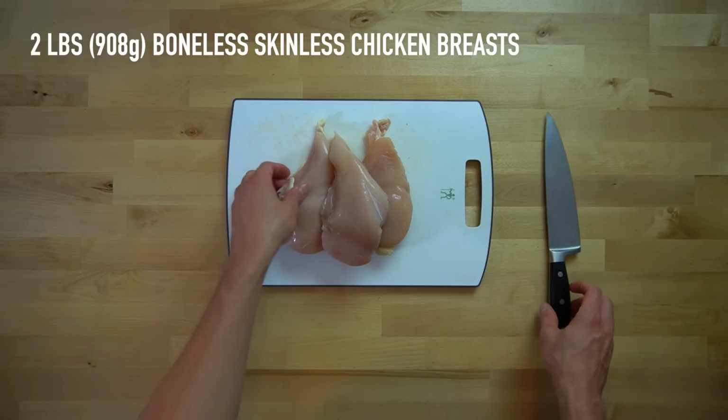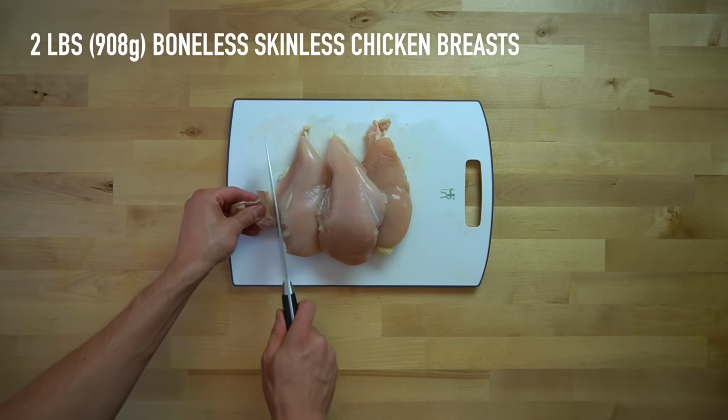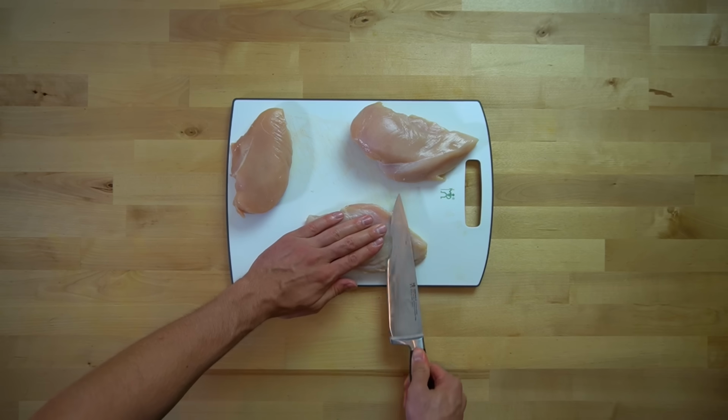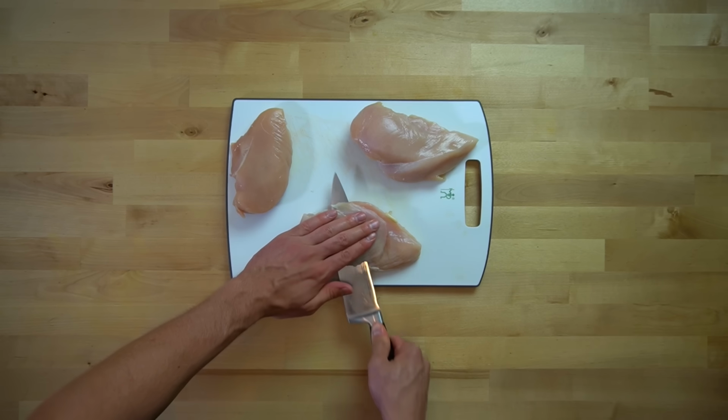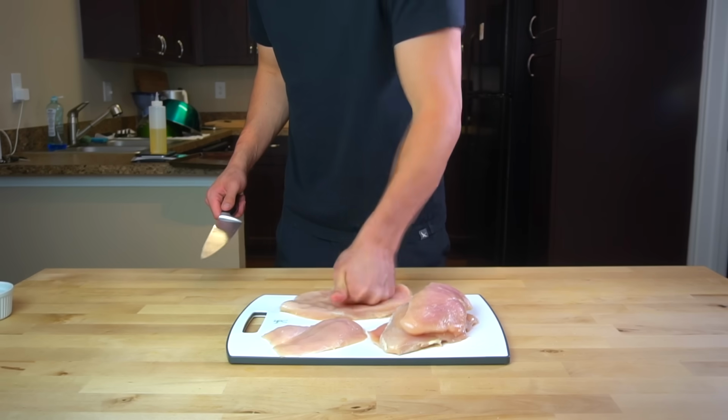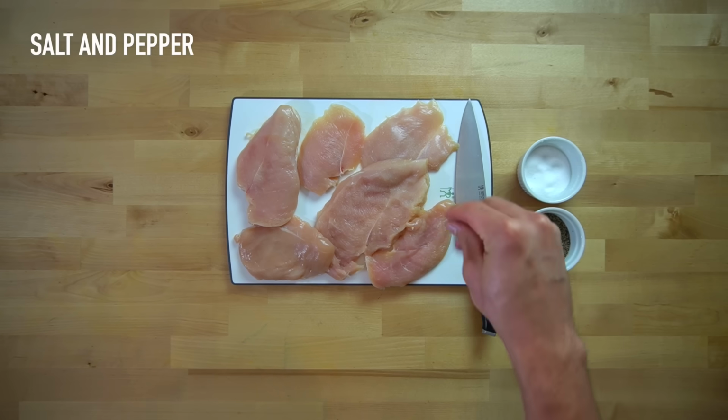While the vegetables are in the oven, take 2 pounds or 908 grams of boneless skinless chicken breasts and trim away any excess skin or fat. I like to fillet the breasts so that they are of even thickness throughout, otherwise they won't cook evenly. Sometimes I need to show them who's boss in addition to the slicing, so I'll fight them with these ham hocks of fists I have at the end of my arms as well.